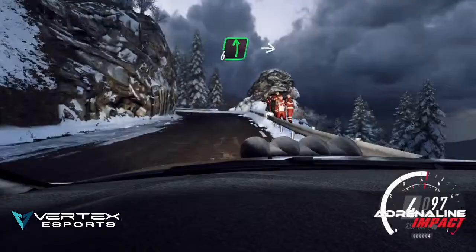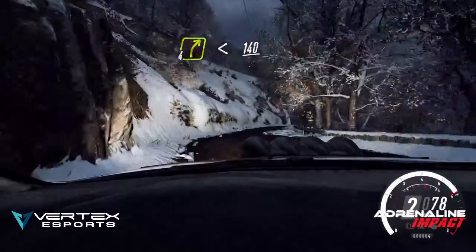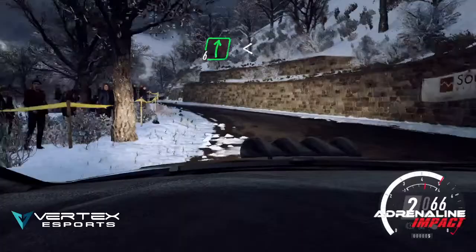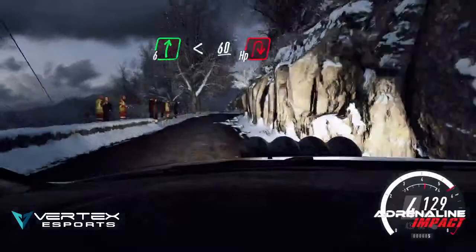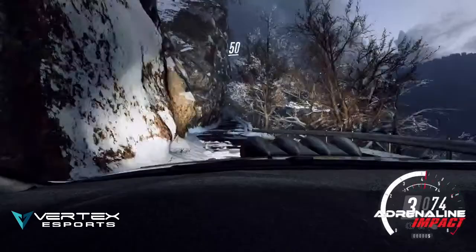Tightens. Into 4 right, opens, 140. Slow, 3 left long, tightens, open hairpin left. Into 6 right, opens over crest, slow, keep left over 60, crest into unseen hairpin right long. Oh, I hate this one. And keep right over 50, crest and 4 left tightens.